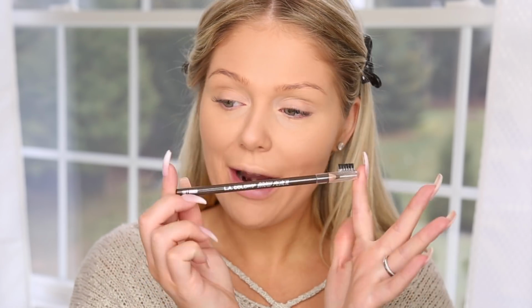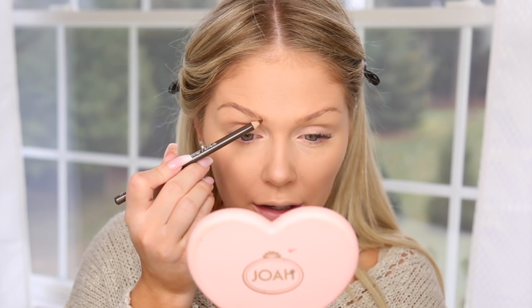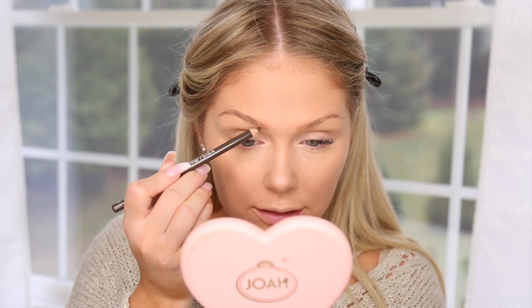Alrighty, now up next for brows, we have this LA Colors brow pencil, and this is in the shade Soft Brown. I was really excited because in the past I could never really find a brow pencil that was my shade at the dollar store, so I always had to buy eyeliners, which I mean essentially they work the same, but I was happy that I actually got a brow pencil this time. It does have a little brush that you can use as a spoolie to get everything in place. And I'm gonna go in and line my brows with this.